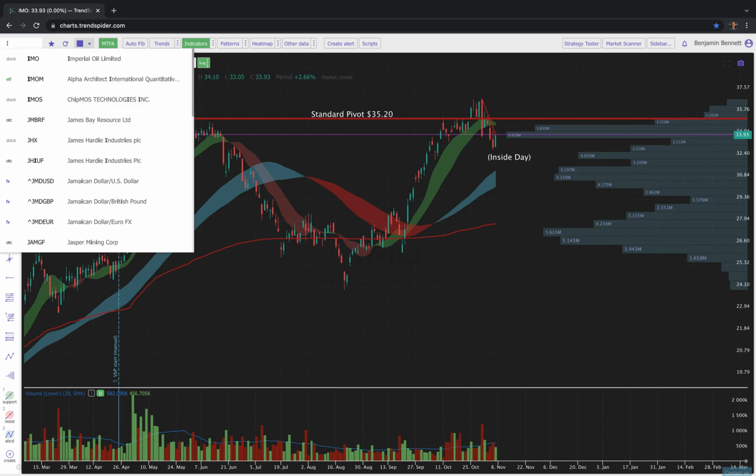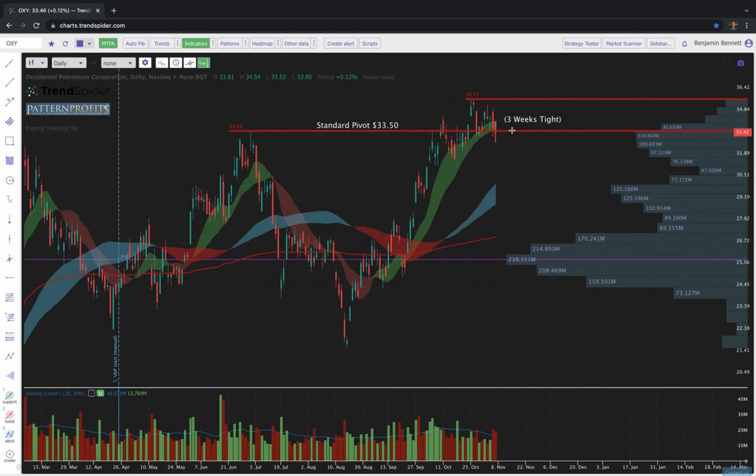Oxy was the other one I mentioned. This one is also a 3 weeks tight, and you're right back to the standard pivot at 33.50. It broke out on good volume up the right side there too. Now it came back and retested. The 10-20 cloud is there. Want to see this one make the turn first. Don't want to see it roll over from here. The reclaim of 33.50, and then the 3 weeks tight confirms at 35.75 above.